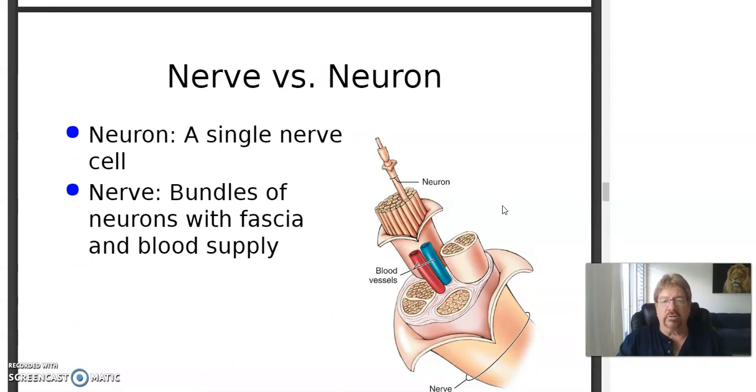Nerve versus a neuron. What's a neuron? Nerve cell. What's a nerve? A bundle of axons. Period. How do they define it? Bundle of neurons. Yeah, but it's specifically bundles of axons. The cell body and the dendrites aren't there, just the axons are. And of course, a neuron is a single nerve cell. Also, a nerve has fascia wrapping around it, and it's vascularized, has blood flow to it. Important to know, but relatively simple.